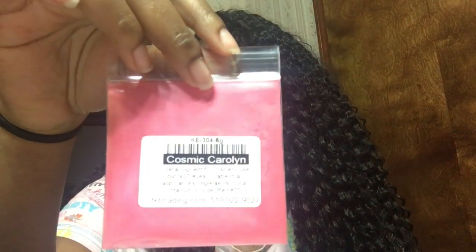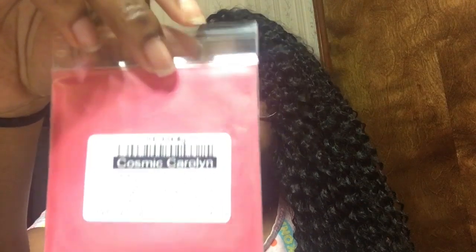The next is Cosmetic Carolyn. So that is what that looks like. And then here is the back of that. So it's kind of like a reddish pink. I think this is going to be very pretty, but my favorite probably has to be Berry Red.